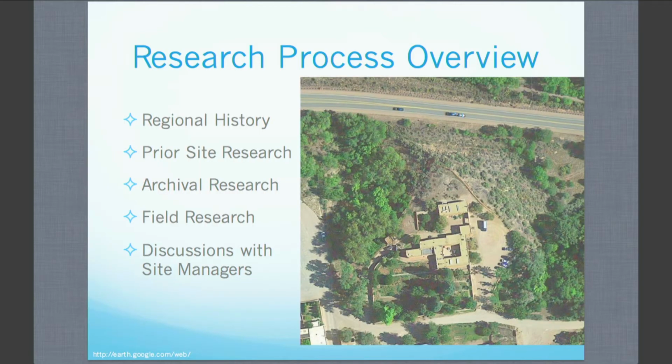So I'm going to talk about the research process that I've used so far in documenting this property, or trying to document this property. And I'll walk through these steps here.